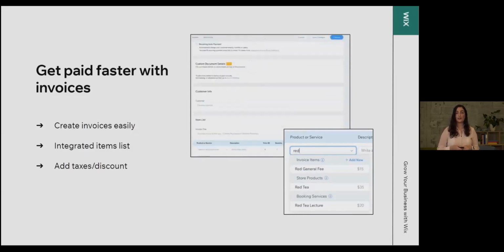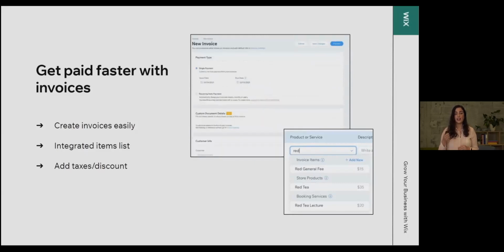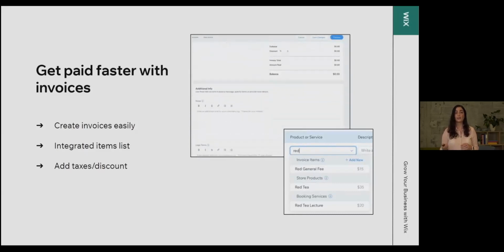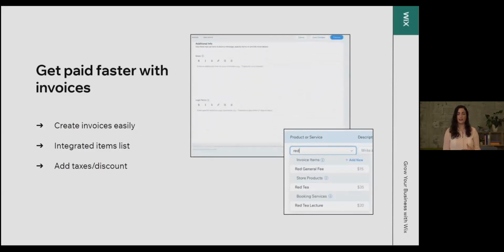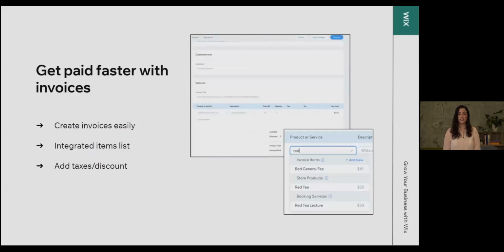So if you have your booking app or your store app installed on your site and you have your products or services, you don't need to add them manually again. You'll just click on the items list of the invoice and you'll see automatically all the products from your store and all the services from your booking. And once you choose a product or a service, then the name, description, and price are automatically added to the invoice. Of course, here you can make adjustments and corrections if you'd like, but still less double work for you if you already have these products and services intact.